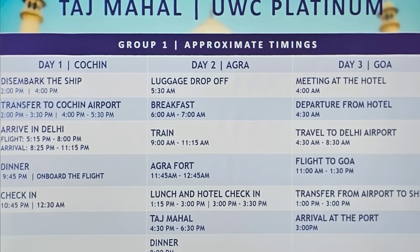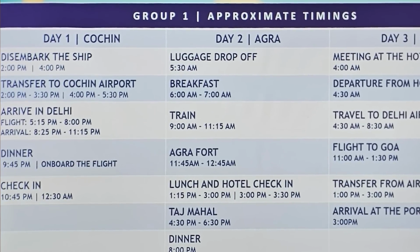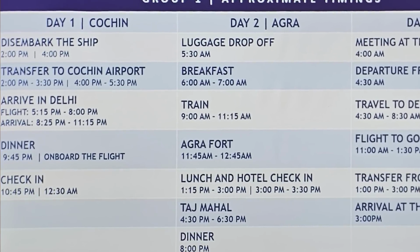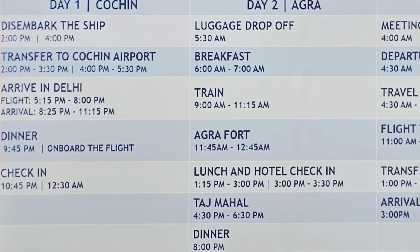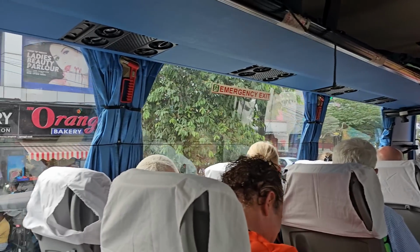And there are so many world cruisers that Royal Caribbean's taking up to the Taj Mahal. They split us up into what you could call 3 groups. We had group 1 and group 2, but then group 1 also had the early group and the late group. Well, we were in the late group, which means we didn't actually leave the ship until almost 3:30 in the afternoon. And then we cleared Indian customs, got on buses, went to the airport.